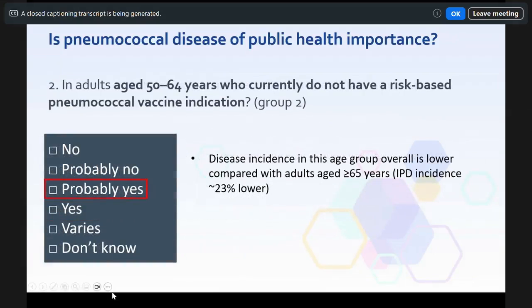For adults 50 to 64 years who currently don't have a risk-based indication, whom I will refer to as group 2, the workgroup interpretation was probably yes, since pneumococcal disease incidence in this age group overall is lower compared with adults aged 65 and older.